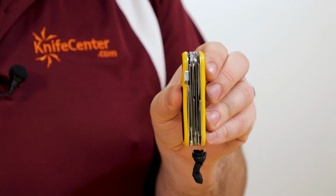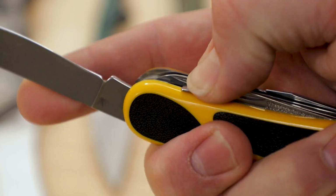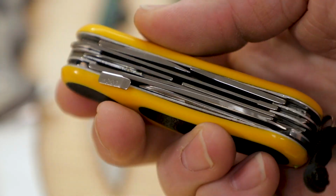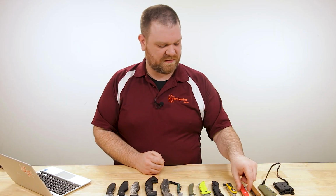It kind of functions like a lock back, except instead of the lock release being on the back, they made this little lever to kind of push the back spring out of the way. I like this little knife for sure, but you don't get upgraded materials.